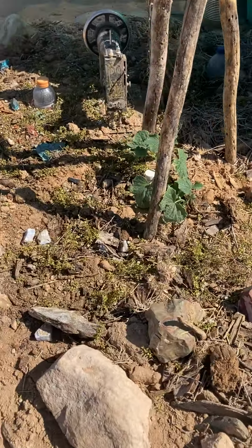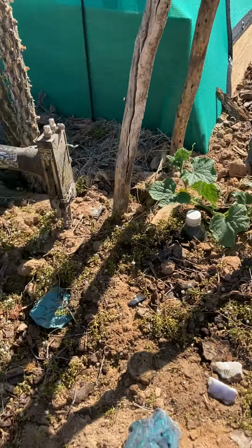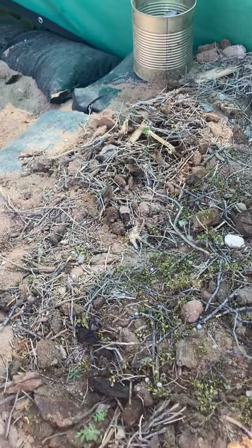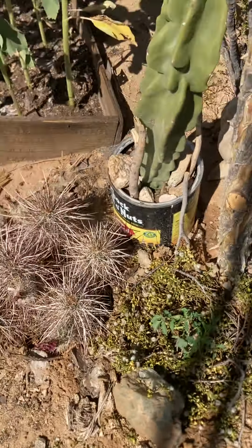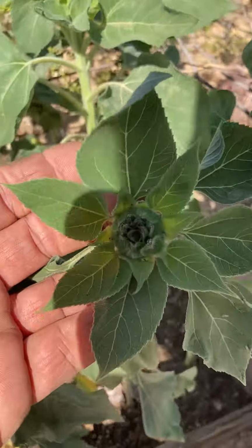Cucumbers are getting their flowers finally. They're starting to kind of spread out. And another watermelon there. These are lentils. Those chickpeas back there. These are beefsteak. And sunflowers starting to get a bud.